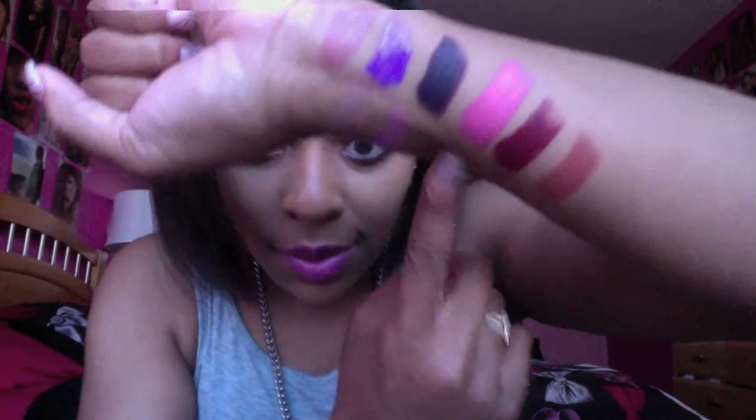Like, I love it. And then the last color I have is called Make Me Pink. And this is just a beautiful pink. Like, previous to buying this, I have not found a pink that I like, and mostly I've been sticking to the purples, but this pink, I like this one. It's really nice. It's right there.